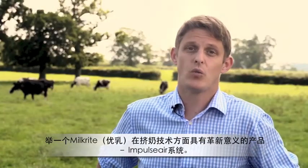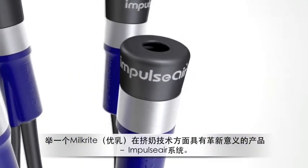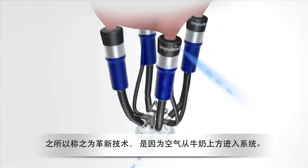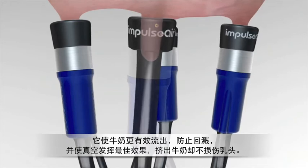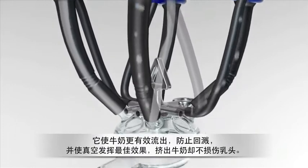Let's take a look at one example of a Milkrite innovation that is revolutionising milking, the impulse air system. It's revolutionary because air is introduced into the system above the milk. It takes the milk away much more efficiently. It stops splashback and it allows the vacuum to do what it's meant to do: pull the milk away without damaging the teat.